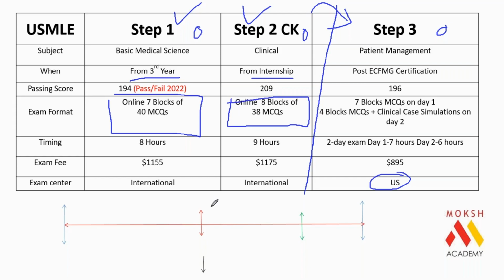Step 2 CK online, 8 blocks of 38 questions. Step 1, all your basic medical science, first 2 year subjects: anatomy, pathology, pharmacology, physiology, biochemistry, behavioral science. Subject is similar to your PSM and psychiatry. Okay, so these are all first 2 years MBBS subjects, and CK is all your clinical subjects. Step 1 and CK, it does not matter, all of them have clinical scenario questions.